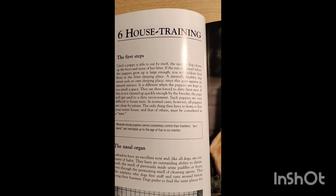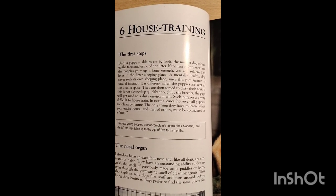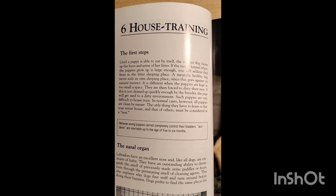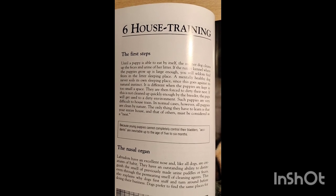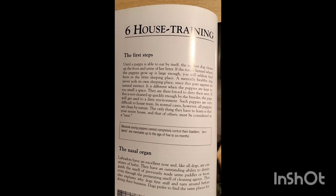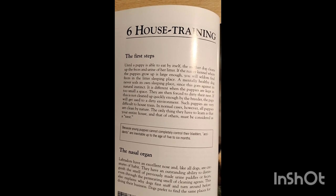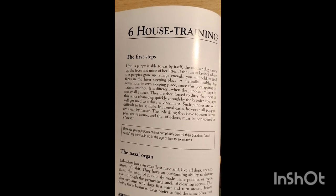Until a puppy is able to eat by itself, the mother dog cleans up the feces and urine of her litter. If the run or kennel where the puppies grow up is large enough, you will seldom find feces in the litter's sleeping place. A mentally healthy dog never soils its own sleeping place, since this goes against its natural instincts. It is different when the puppies are kept in too small a place. They are then forced to dirty their nest. If this is not cleaned up quickly enough by the breeder, the pups will get used to a dirty environment. Such puppies are very difficult to house train.